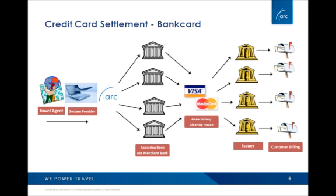Here we show acquiring bank or merchant bank. ARC outputs the transactions to various merchant banks and processors. There's about 25 different processors around the world, and these processors then submit the transaction through Visa or MasterCard, who forwards the transaction to the issuing bank. And there are literally thousands of issuing banks in the US and around the world. And then the issuing bank obviously bills you for the transaction as the cardholder.